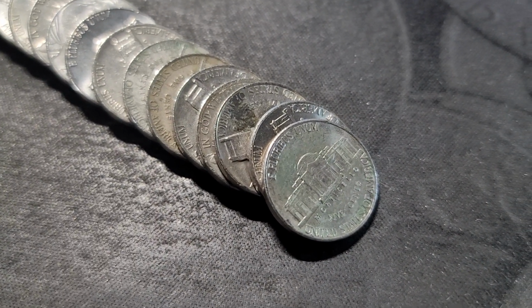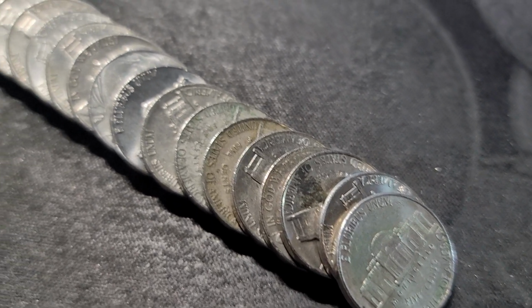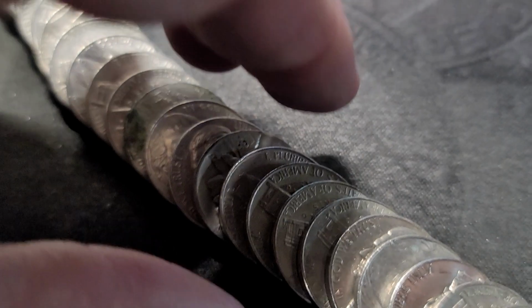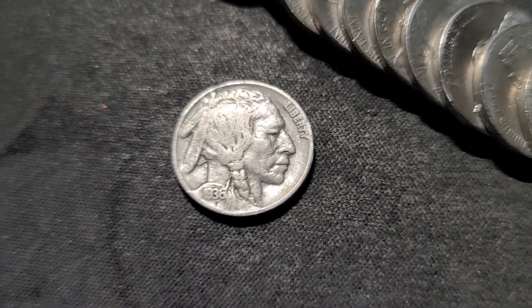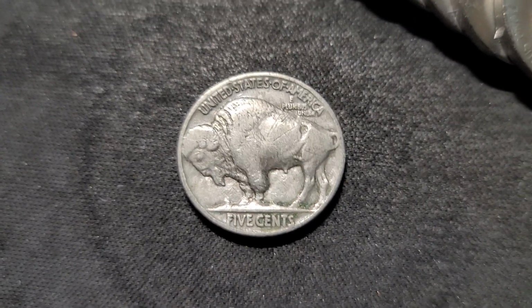Roll number 28. And the sixth coin in. Looks like we could have something. But you guys are not going to believe this. Look at that. A 1936 Buffalo. That's awesome. These are from the rolls that I picked up yesterday, so this can't be from the same person on this one. So we have a 1936 Philly. We'll put this one under the scope.